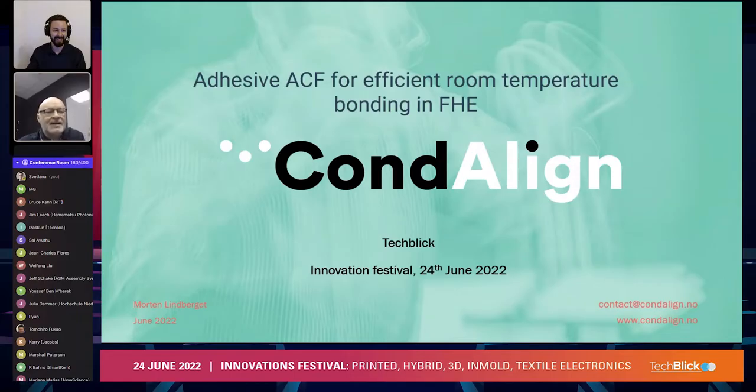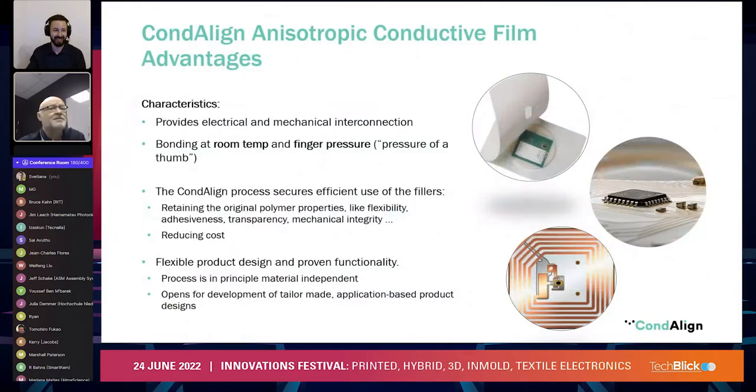Morten Lindberget is my name. CondAlign is a company based in Oslo making anisotropic conductive film. What we provide is an electrical and mechanical interconnection by this adhesive anisotropic conductive film, which enables bonding at room temperature and finger pressure. So no curing, you get the film from us in the form of a double-sided tape, which you can bond your components with.